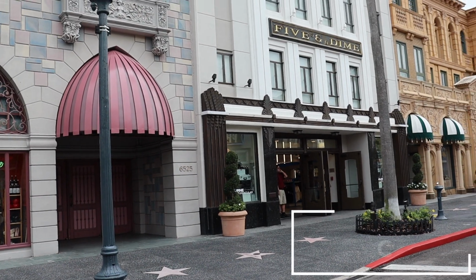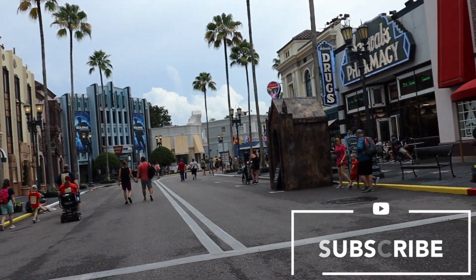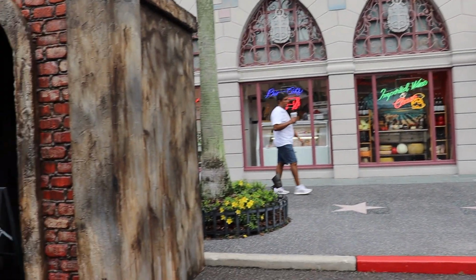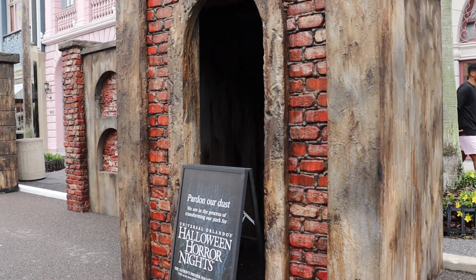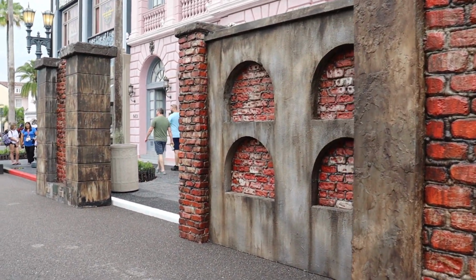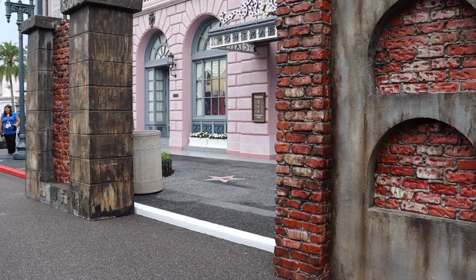However, now as we exit Five and Dime, we will take one last look around here in Hollywood, just so you guys can see these props. They are gorgeous, like I said, and I can't wait to see what this zone's gonna look like. This zone usually always blows me away every year, so we'll see what happens. Now we're gonna start walking into Central Park, so let's go.